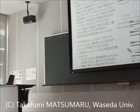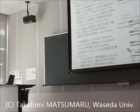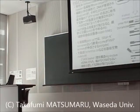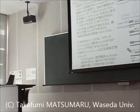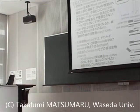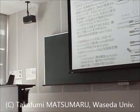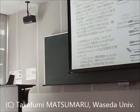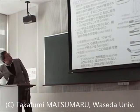Primer RNA is attached, and the primer RNA works to copy the DNA, but some end part is not copied. Therefore, some telomere part is not copied. So the original telomere's length becomes shorter and shorter, and after some generations the telomere disappears. Therefore, it cannot be copied again. This is explained in some videos about the telomere.